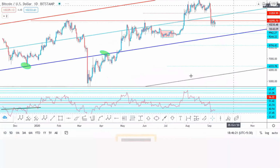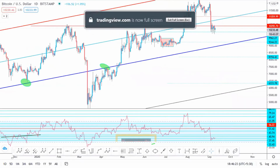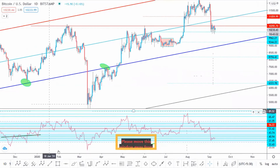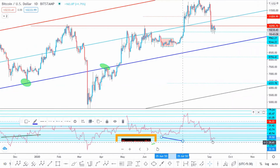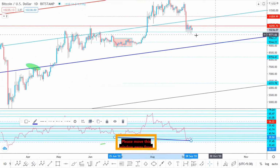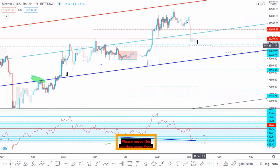So this is one of the weekly charts. Over here as well, if you see, RSI here is making lower lows. The price is still making higher lows. So sooner or later, I do expect a bounce.